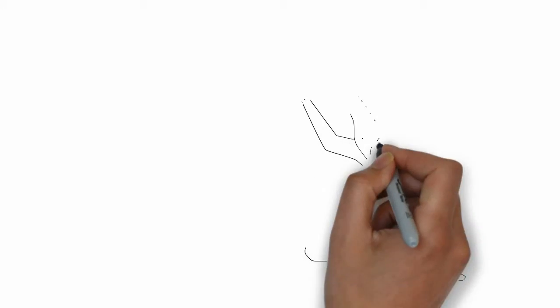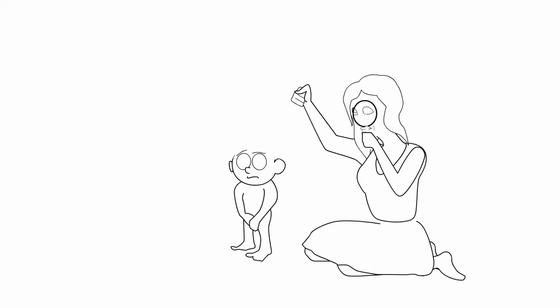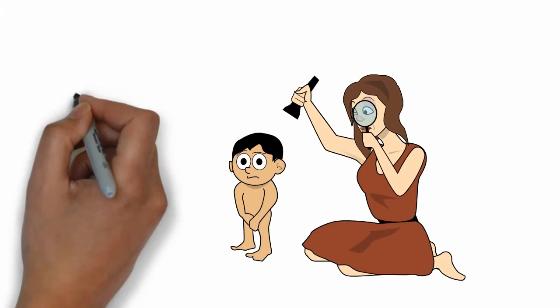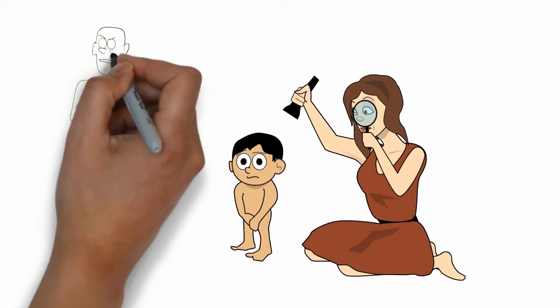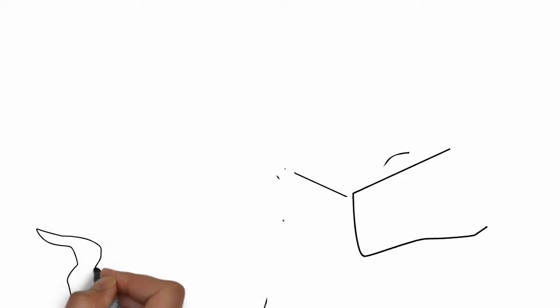Follow the same procedure for your kids. If they're young enough for you to check them, try using a flashlight and a magnifying glass. Nothing like getting to know them better. If they're old enough not to let you check them, please make sure they do a good job themselves.